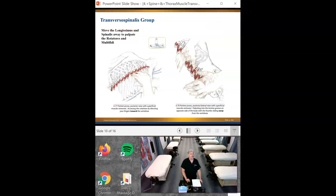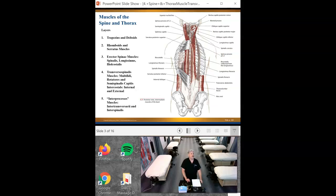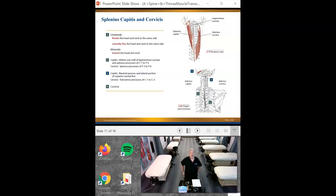Actually, let's see if we have a picture. Bear with me one second. I want to see if we have a picture that'll give us a depth idea. Maybe not. So in some ways, these are more superficial, if you want to look at it that way. But they're all in the neck region. And again, the problem is holding your darn head up. So remember, this picture is only showing you the left side of the splenius capitis and the right side of the splenius cervicis. You have both.